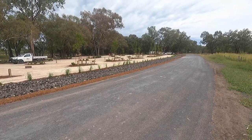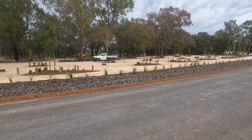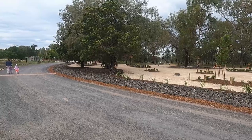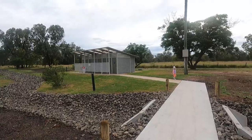So these are all going to be powered caravan sites. There's quite a few there. I'll wander up in a sec and I'll show you the boat ramp and picnic areas.